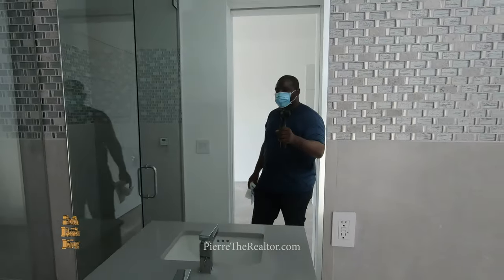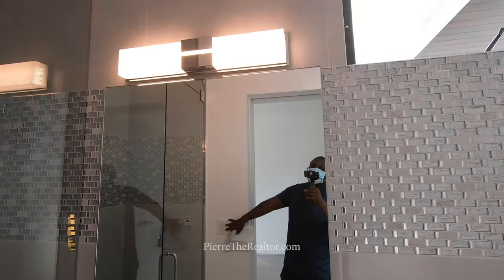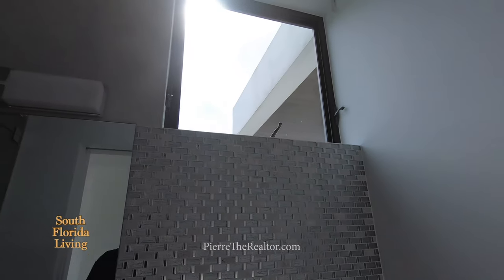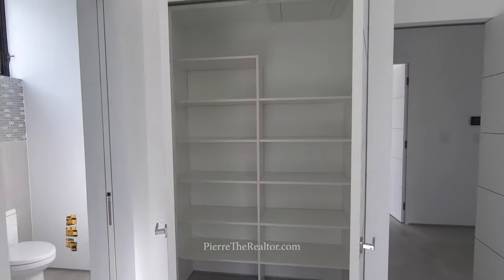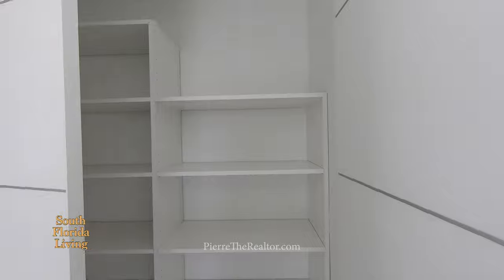okay? And then you got your frameless mirror. Yeah, I love that light. Big old window in here, man, that is nice. All right, and here go the closet. Built-ins, double door entry, okay? Yeah, this is beautiful. Let me close this back. Nice.